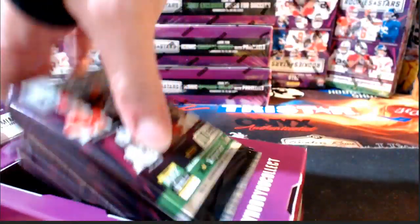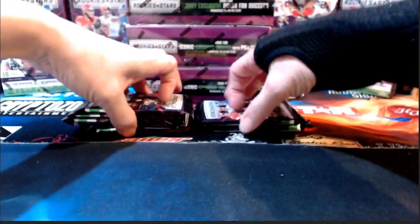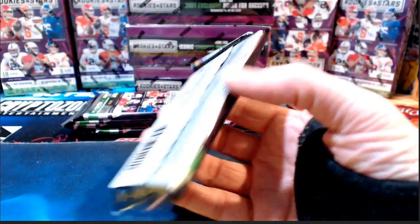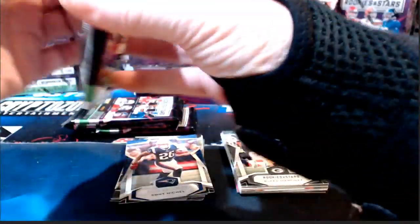And Charles says he's got the Raiders in here, so he's looking for a little love for the Oakland Raiders in Rookies and Stars tonight. All right, kids, let's see what we can find. Jay Allen, you said there's just a few Saints on the checklist, but you're hoping you can hit them? All right, well, let's do it. Let's try it.